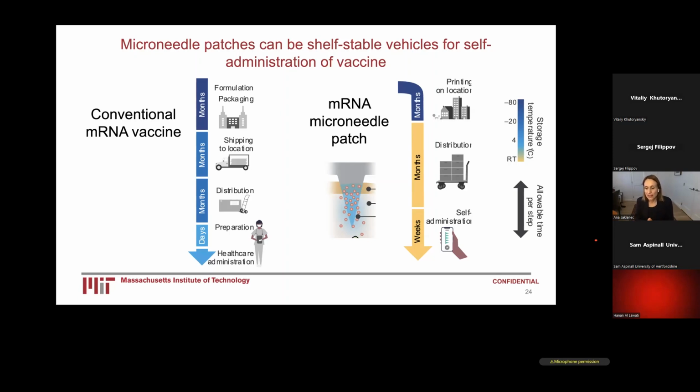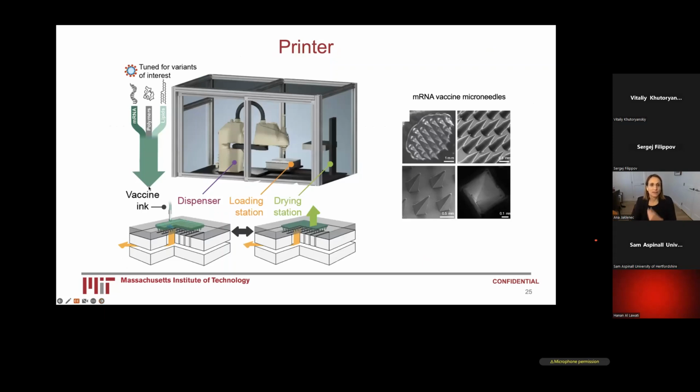And so the idea is, is there a way to develop a printer or a printing-based system that could make these patches for you so that you could potentially vaccinate a small village in remote areas. And so that's the idea here: there's a standalone device that we can build where the ink itself would be obviously the polymer, in this case, the water-soluble, essentially sugar-based polymer that could make the microneedles, and could also in its ink, if you will, contain the LNP, the lipid nanoparticle mRNA. And that's the idea.